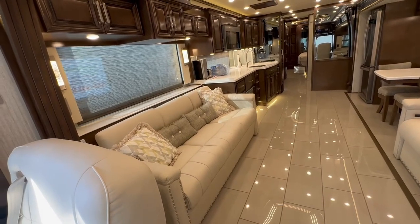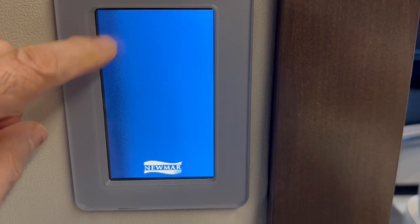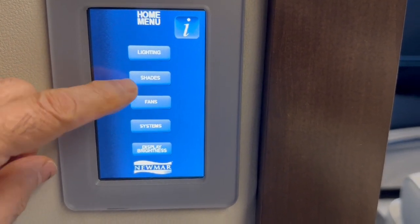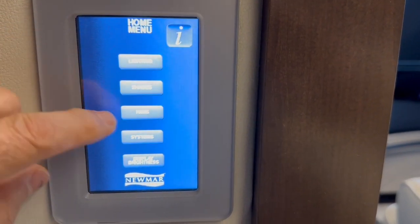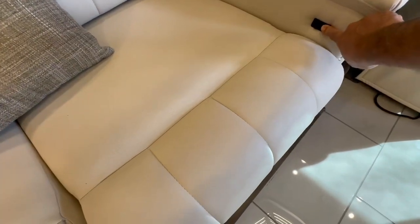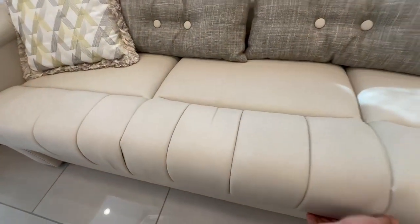The small switch panels on the wall are intelligent KIB switches that give you access to common functions such as lighting, shades, water pump, TV lift, ceiling fans, and shade control. The driver's side living room couch contains an electrically operated chaise lounge at each end. Really convenient and comfortable while watching TV. The passenger side couch opens up into a queen-size bed with an air mattress.